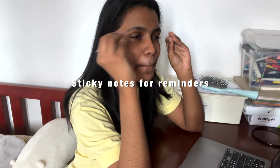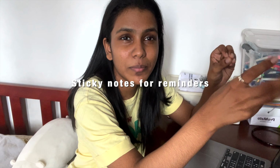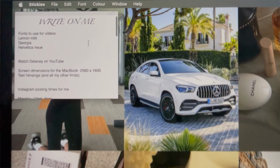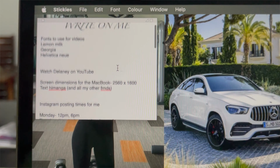Another way I use my laptop is I actually love this feature. It's the sticky note feature on your MacBook. It's amazing, literally. I used to stick sticky notes all around the house sometimes, and they would get lost a lot. Like I would miss appointments, I would miss things. But now, do not fear, the sticky note is here.